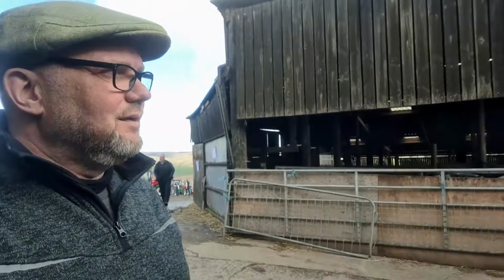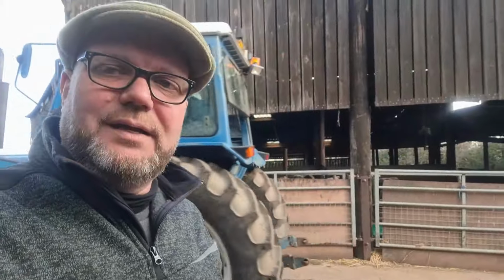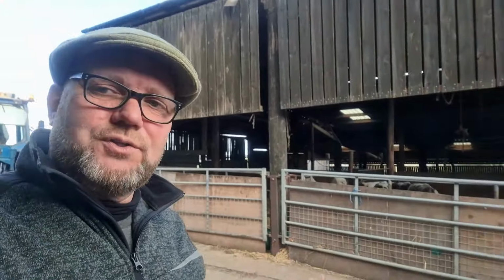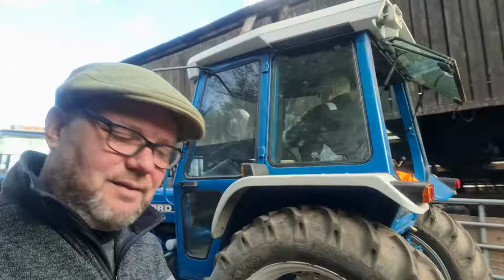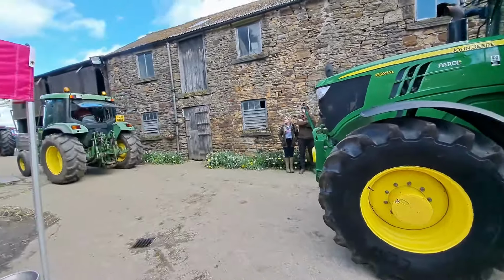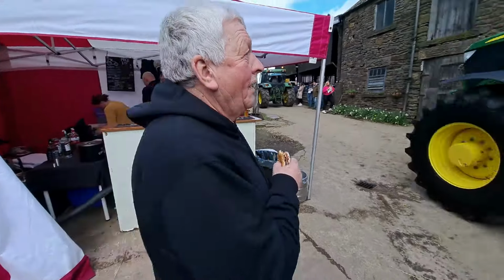Here we are, we've arrived, tractors are arriving. Everybody's arriving for the sign-in, got some Fords coming past, and Bob's signed in, I've just signed in, so that's it, we're official now. With the Ford 6610 coming past. Holiday Bob's here, woofing his bacon sandwich down.